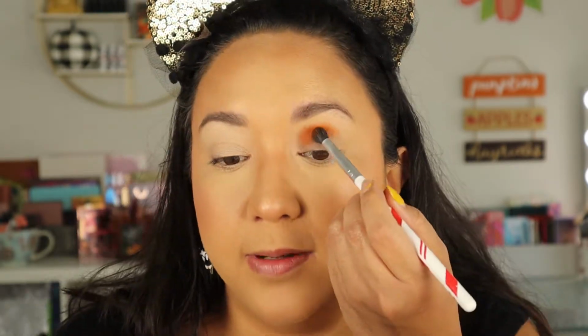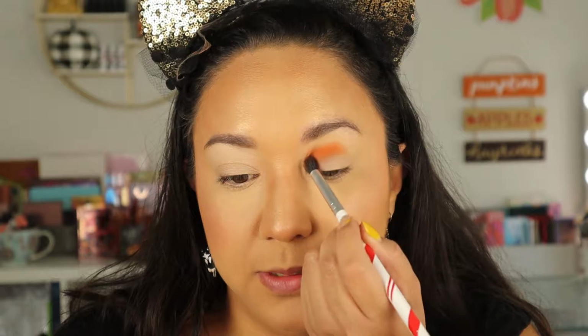But this is such a fun, kind of Cheeto-y color. Makes me think of Cheetos. Maybe I need a Cheeto in my life. I haven't had Cheetos in, like, forever. But that's what this color makes me think of, or definitely makes me think of jack-o'-lanterns, too.